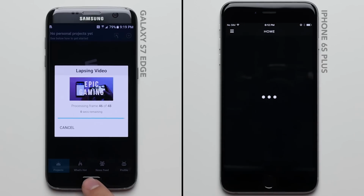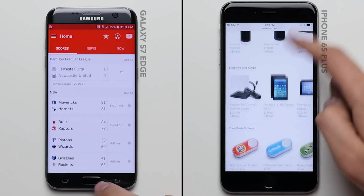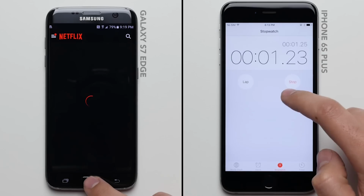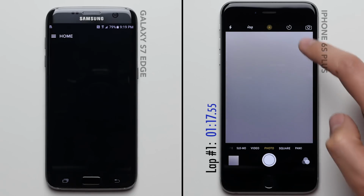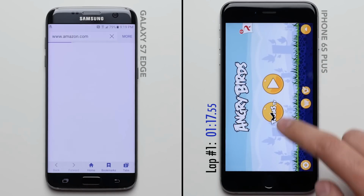With it finishing up Lapse It, the S7 Edge doesn't look to have made up any ground on the iPhone, with the iPhone finishing up the last leg of this first lap and loading up both the mobile and desktop versions of the Amazon website. So the iPhone's official time for the first lap is 1 minute and 17 seconds, and it looks to keep its lead during the second lap where each app is being reloaded to test whether or not it's kept ready to go in the background.